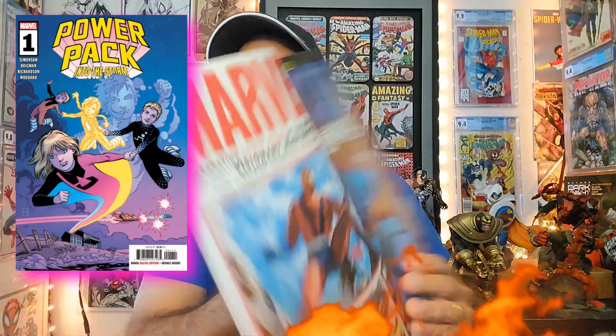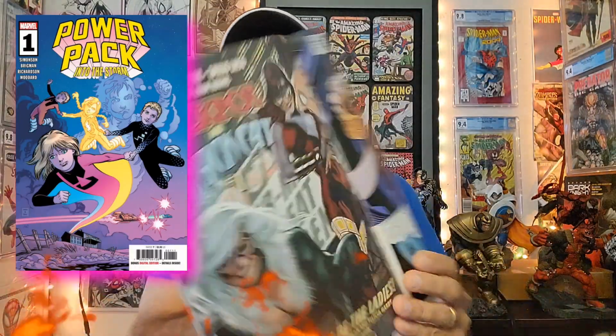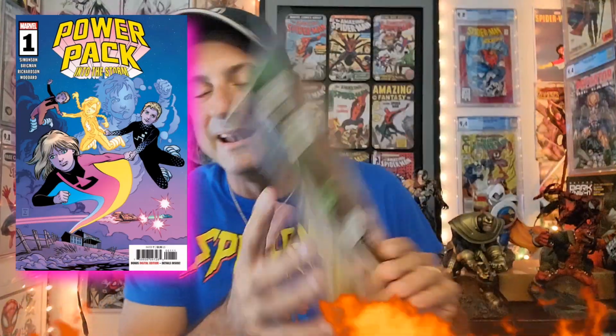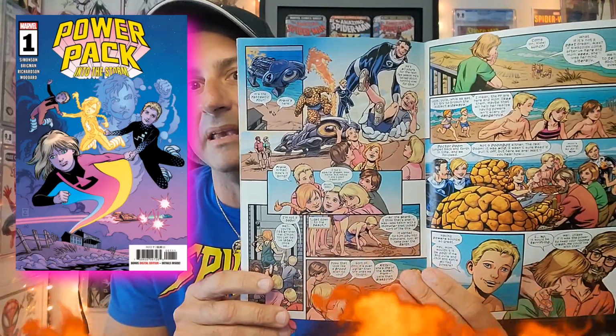The artwork is okay in here. I think it tries to go for this 80s style of artwork, but I don't know if it works with the modern day colors per se. I just thought the characters looked a little bit wonky. And to tell you the truth, guys, I'm not a Power Pack guy. I never read anything that had to do with Power Pack in the past. So I was wondering, is there going to be something here that's going to get me into these characters?